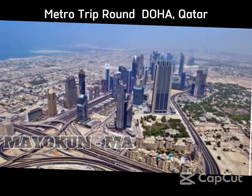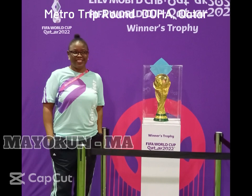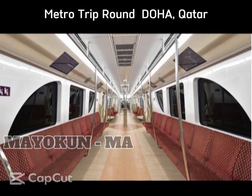While I was in Doha, Qatar for the FIFA World Cup 2022, curiosity got the better part of me and I took a tour of the Doha, Qatar Metro. Please join me for a little bit of the Doha, Qatar Metro now.